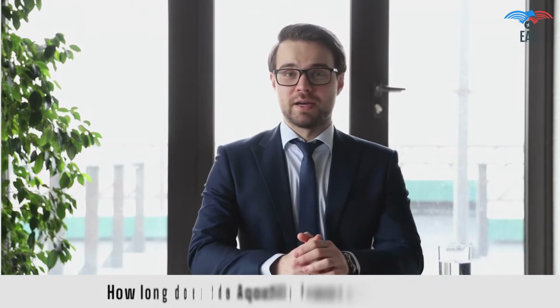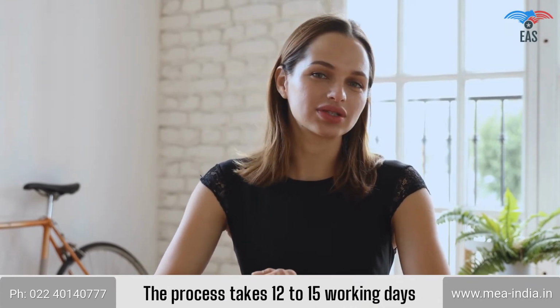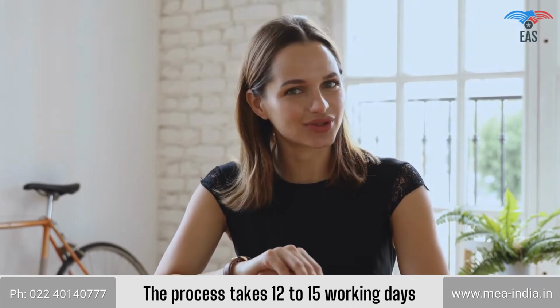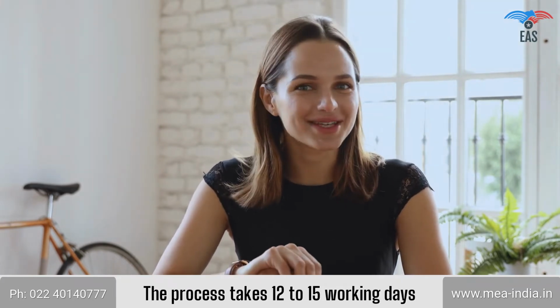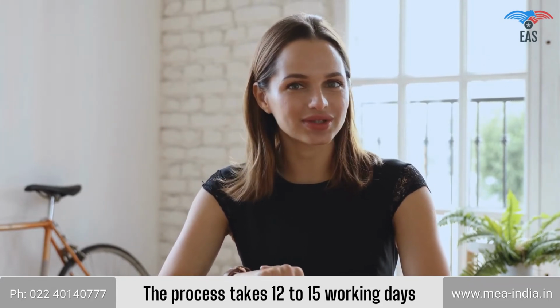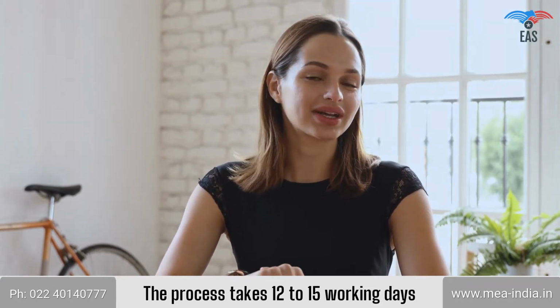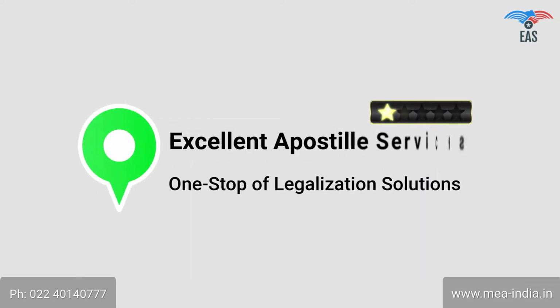How long does the apostille procedure take? The apostille process is a multi-step process. It must pass through some compulsory primary legalization processes from various authorized departments to reach the final apostille stamp. So it takes 12 to 15 working days, although there are several ways to finish the process on a fast track. Contact Excellent Apostille Services, one stop for legalization solutions.